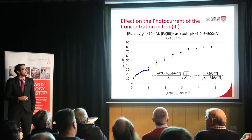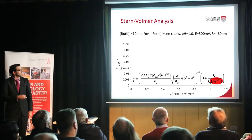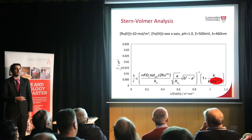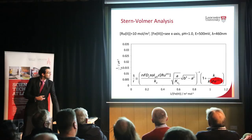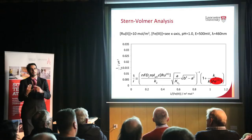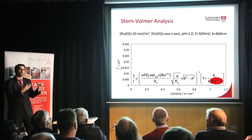1 over the photocurrent is equal to something times 1 over the concentration of iron here. So if we plot 1 over the photocurrent as a function of 1 over the concentration of iron, we should get a straight line. Ooh. And we do. So we're quite happy with that. Again, we've got a sensor that measures something, and we now get a handle on what that something means in terms of what we've got in our solution.